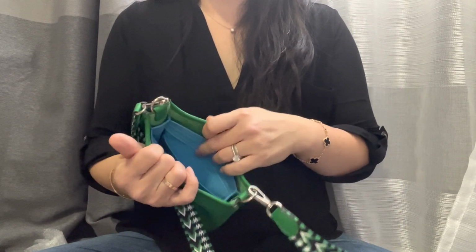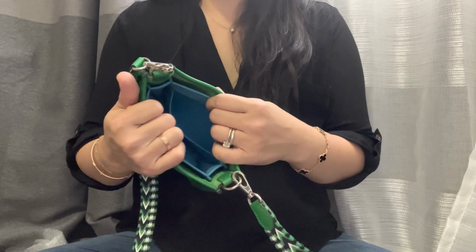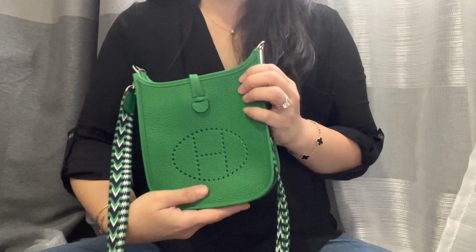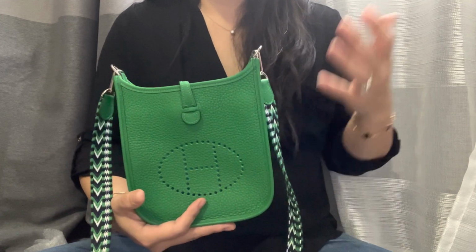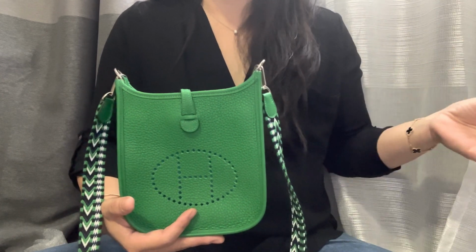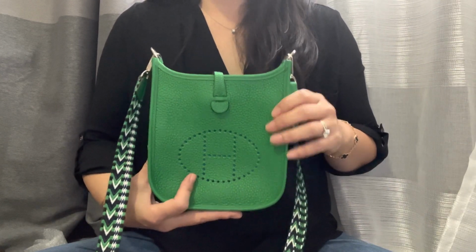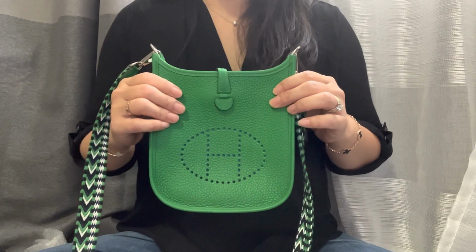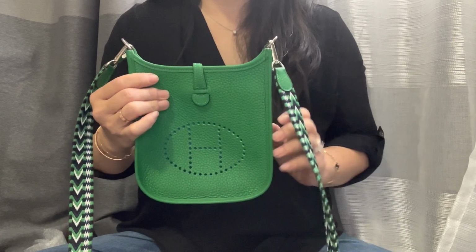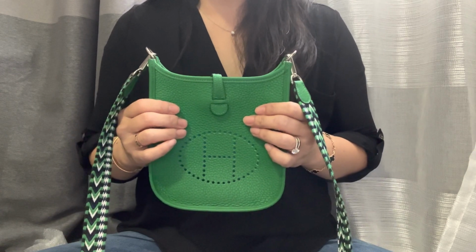I do have a bag organizer inside of it. It just holds everything that you would need on a day-to-day basis. I know some people say that it doesn't hold a lot. It holds plenty, and especially me because I can downsize to a micro bag. This is absolutely perfect. And just the color, right? The color is so, so good. The leather quality is amazing.